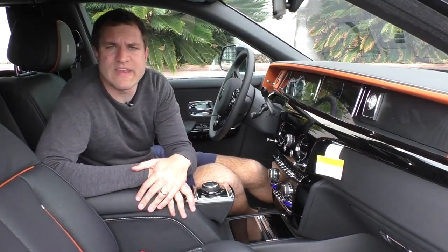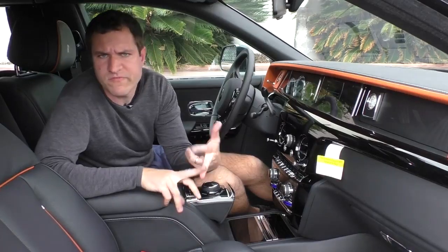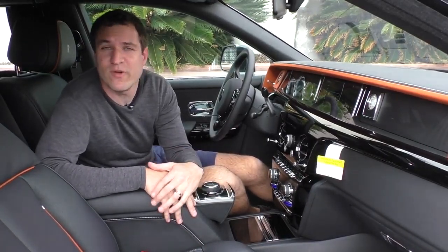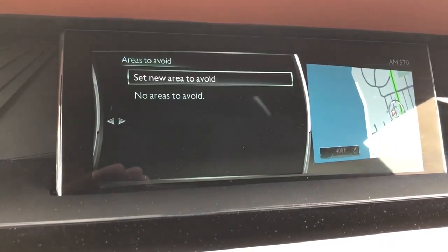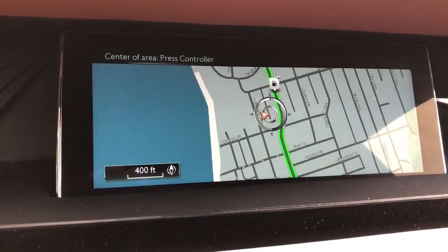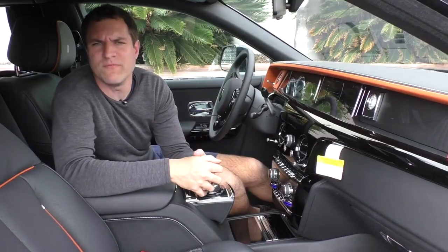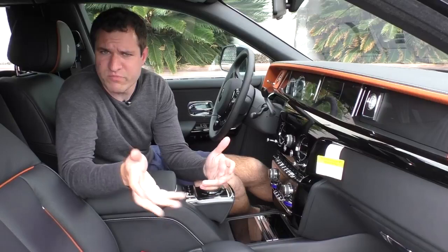One other item I like in the navigation system settings is that you can use the system to avoid toll roads or ferries and that sort of thing. That's pretty standard, but you can also use the system to avoid certain areas. So, for example, if you don't want to drive your precious Rolls-Royce through an area you deem bad with houses that only cost $1 million, you can just mark those areas out in the infotainment system, and then it will avoid them so you never have to drive through them again and see how those people live.